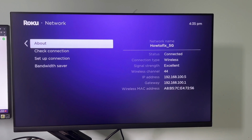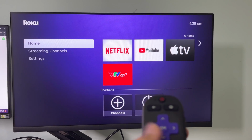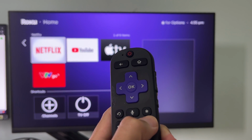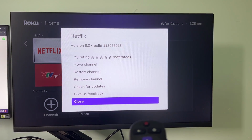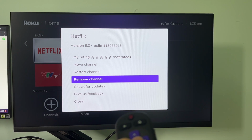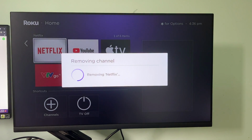Method 4. Remove and re-add Netflix channel. Press the Home button on your Roku remote to navigate to the Roku home screen. Highlight the Netflix app and press the star key on the remote. Select Remove Channel. Select Remove Channel again to confirm.